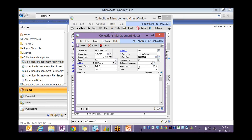A really nice feature that I like, especially if you have multiple individuals in your company that either do your collection activities or may be responsible for the customer accounts from an account management standpoint: you're able to assign that follow-up task to any other user within GP. So if I'm taking a call from Bob and creating this note, but the follow-up action should really be done by Kelly because it's her customer, I'm able to come in and assign that follow-up action to any other user within the system. And what that means is on the 15th, a follow-up task would pop up in the to-do list, in Kelly's to-do list rather than mine. And that way we're ensuring that the proper individuals are following up with customers and the follow-up is consistent.